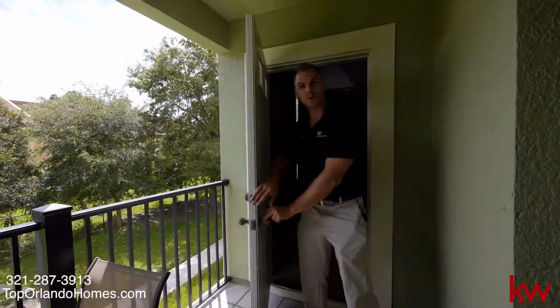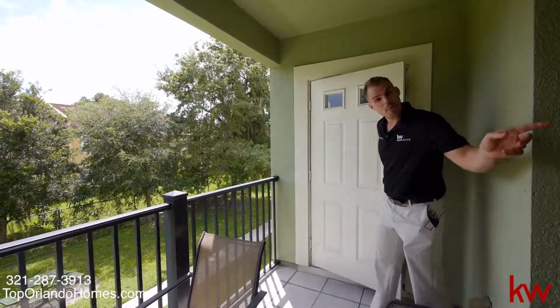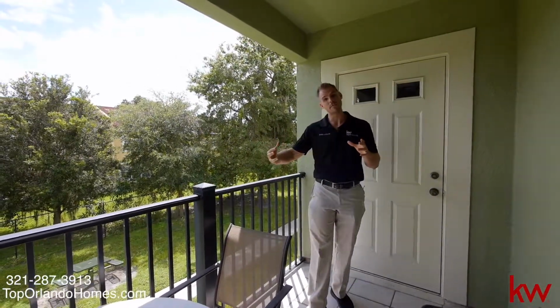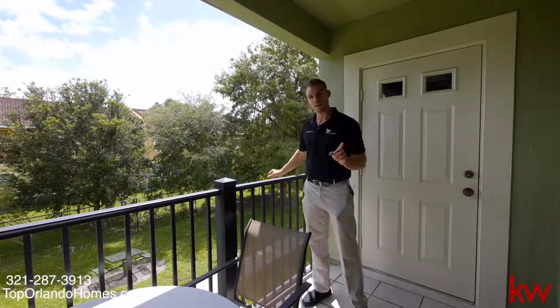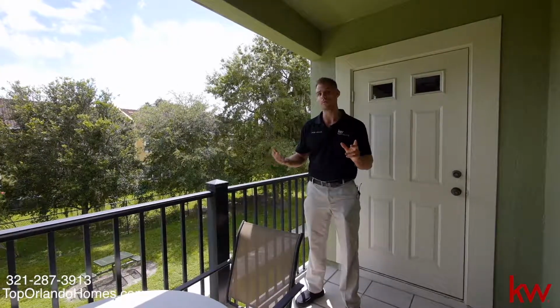All right, so welcome to the upstairs porch, direct access from the master suite and also bedroom number 2. So here we have the downstairs and the upstairs patios. Also to mention, we have a new AC from last year, so it's turnkey. The HOA takes care of all the exterior and actually very reasonable for a townhome.